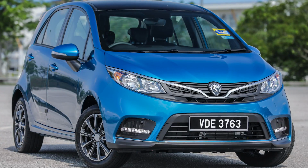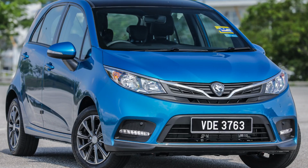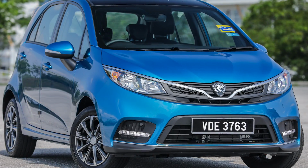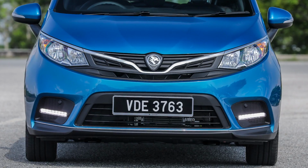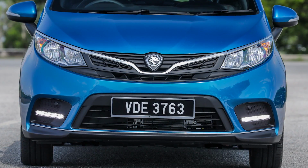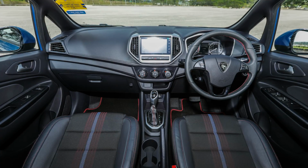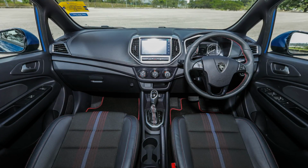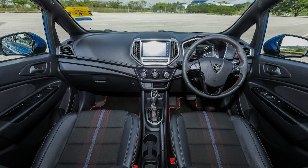Then came the 2019 Iriz. Proton, now firmly under Geely influence, the B-segment hatchback was given a striking visual upgrade, complete with an entirely different face and welcome tech injections from Proton and Geely's more upmarket models. This time, the main focus was to improve interior build quality while further refining the car's NVH.